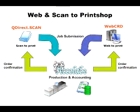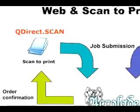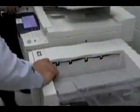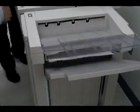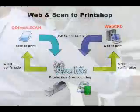Hard copy jobs can be scanned on a multifunction printer, and users can specify ticketing options directly on their MFP with no computer required. Jobs are automatically sent to RSA's QDirect server, which schedules and routes the jobs for production at the print center. A confirmation page is printed at the requester's MFP showing job ticketing, account balance, and optionally thumbnails on the reverse side.